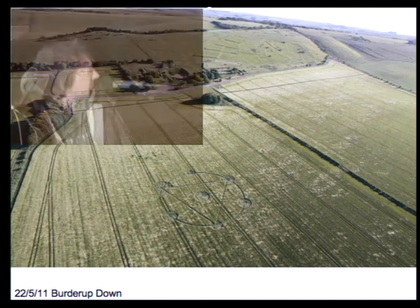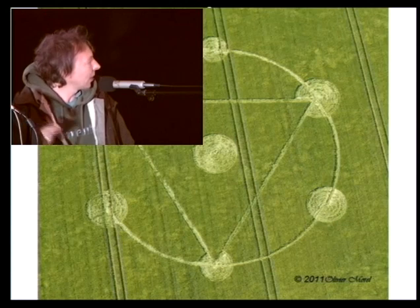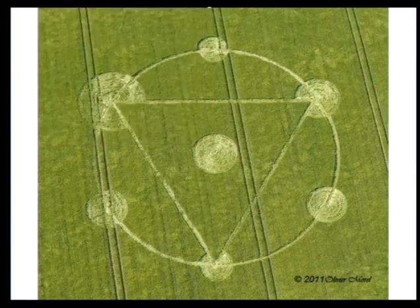Bird are up down. This one appeared, which looks like this in close-up. So again, fairly simple triplicities and sextuplet formation so far in England.